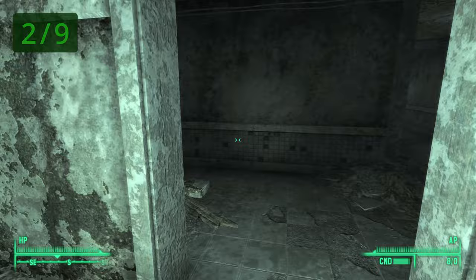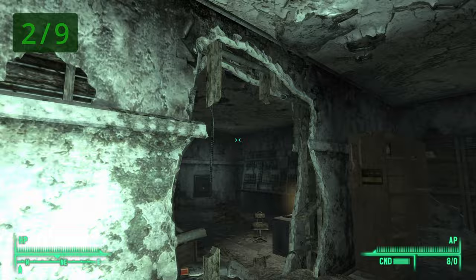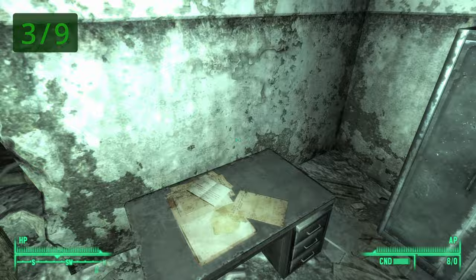Now go back to where we came into this corridor, and this time follow the left side. And we're going to go through the second door on the left. So that's 1, 2. And then go through this hole in the wall. And on the left hand side, on top of this desk, should be Abe's action figure. So that's 3.